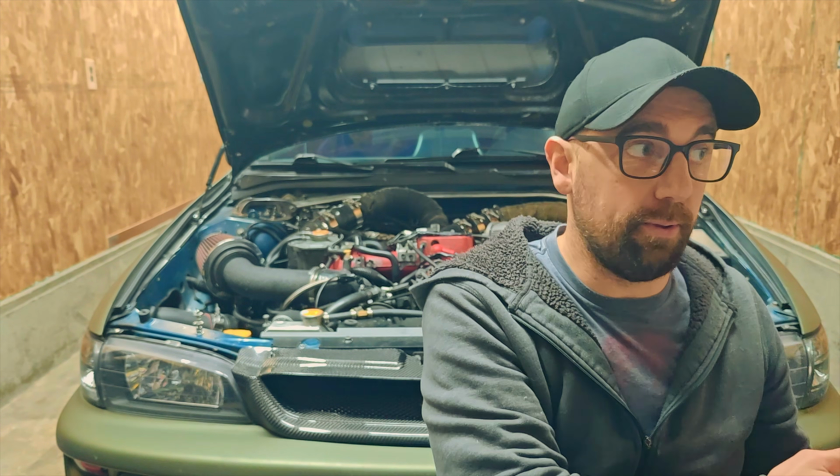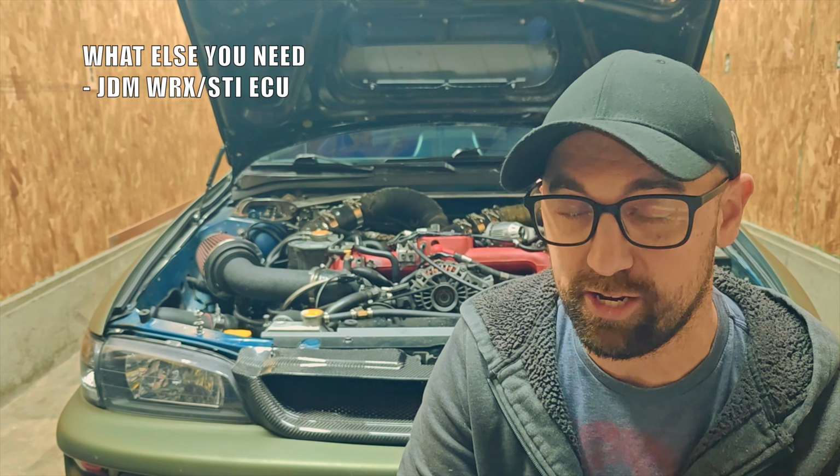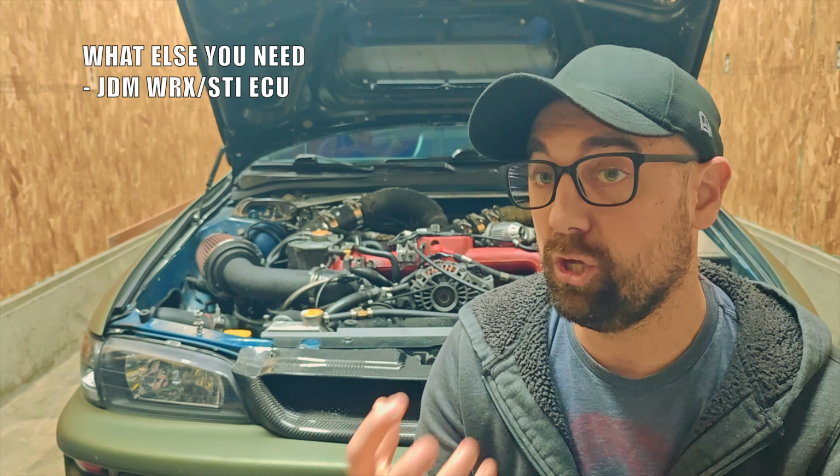So what will you need? Let's say you're putting this in an 02 to 05 WRX. It's pretty much the most common thing, or a car that's already had an 02 to 05 WRX swap, because that's also common for the older cars. The first thing is going to be the AVCS system. Both those motors that I referred to, the JDM EG205 and the JDM EG207, have AVCS. You want to be able to utilize that.